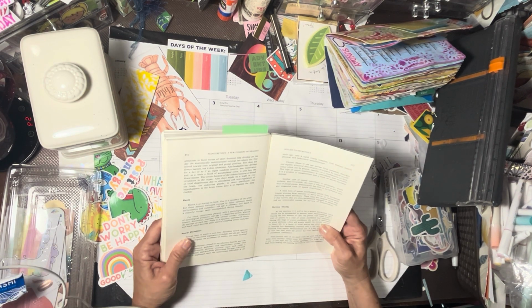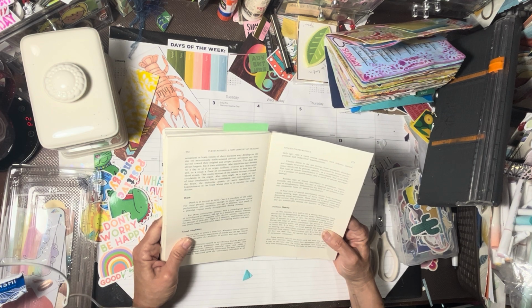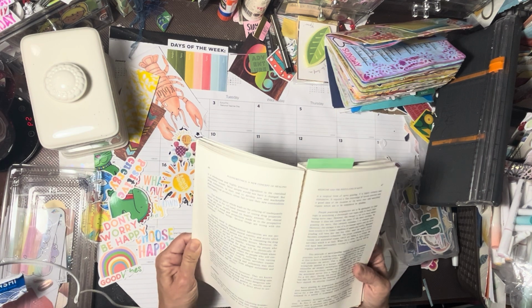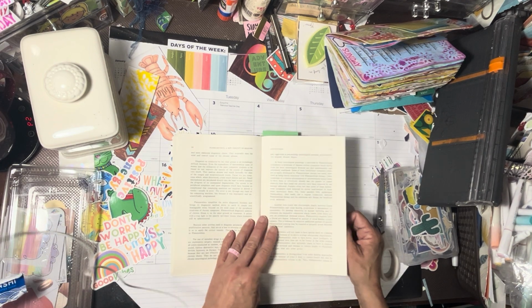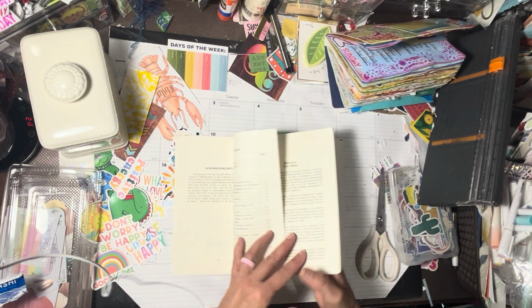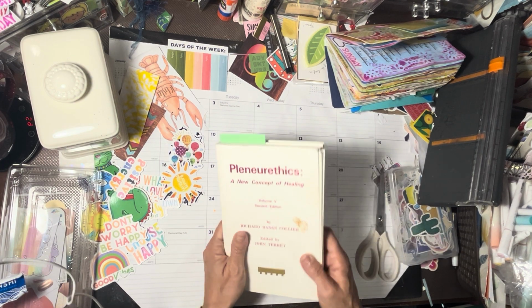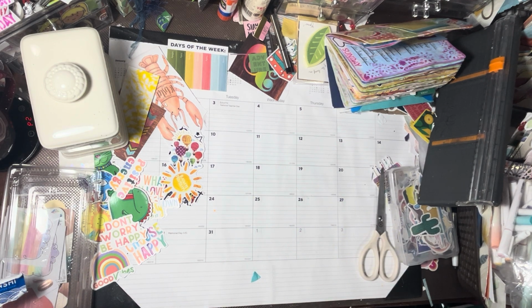But I get sucked in. I love it, but you can just see it's completely ruined. I bought it at the thrift store as it is, and it is super old. So we'll be using that to make stuff. It'll be a nice background book. I also think I'll be putting some in Happy Mail or whatever, maybe doing punches out of it. It's just down here to use, but it got cleaned up from the upstairs.